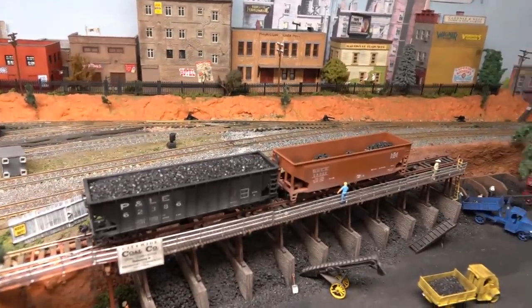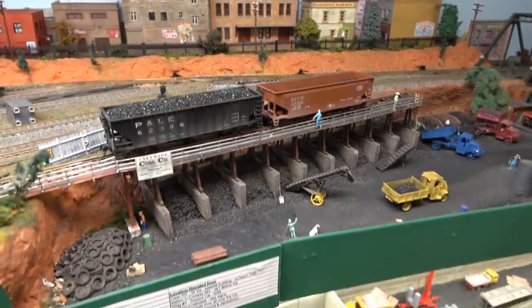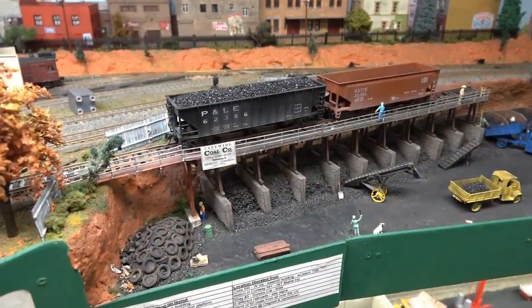Right next to the station, there used to be Britain's Coal Company, a home coal delivery. So I got a coal plant in here.